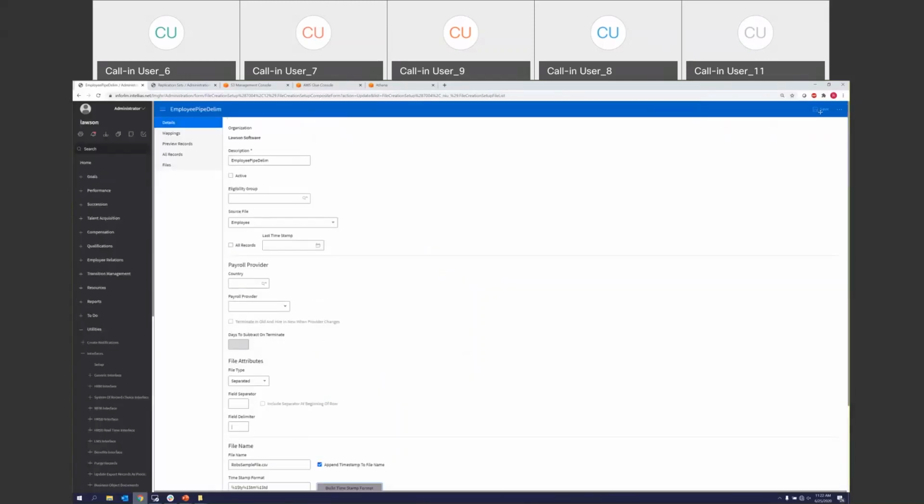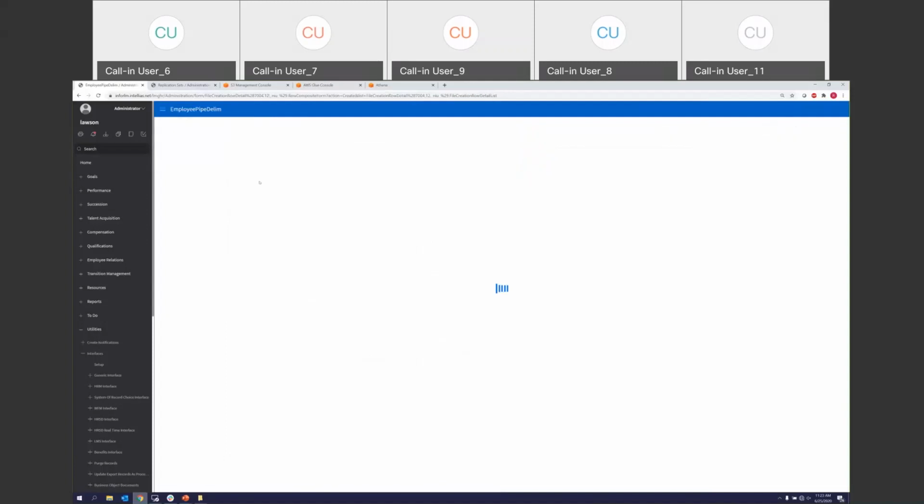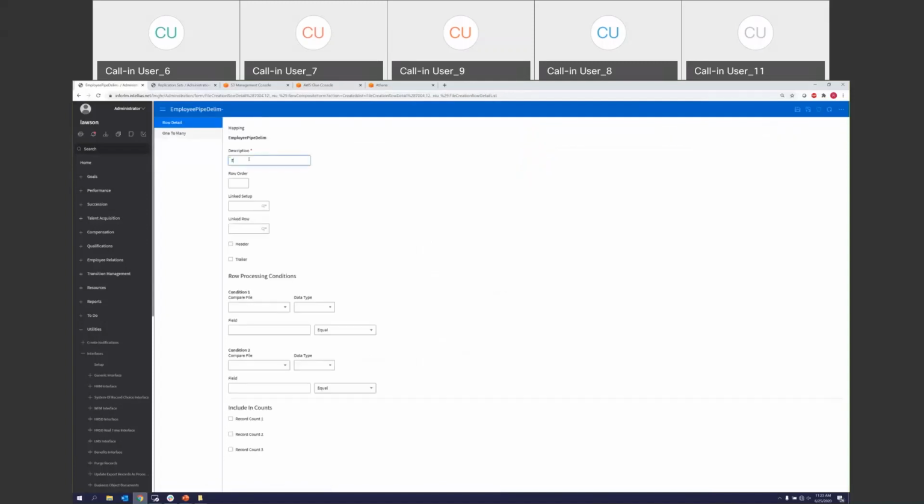And we'll go ahead and save. So at this point, we're ready to build our data extract. So we create a mapping record here. This is going to be our row. So in this example, I really just have one row per record. It's going to be the employee data row, and this is going to contain fields from the employee file for each record that I find.